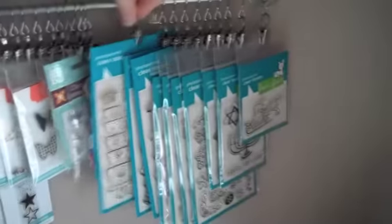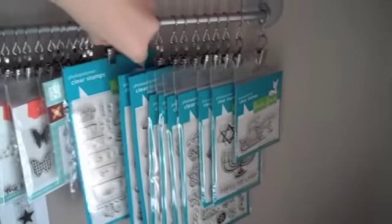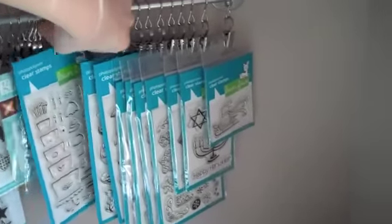And I love this. I love having them out like this. I love being able to thumb through them. And then when I want to use them, I either just clip them off or I just pull the whole thing off. And it's just great. I love it. It's really hard to put back on with one hand. Okay, we'll just give up.